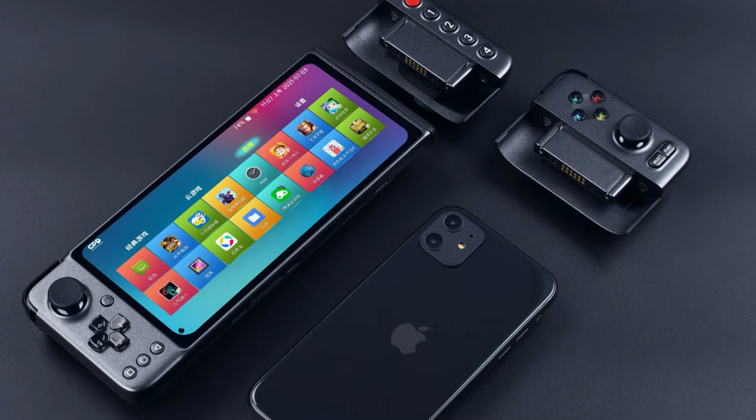Obviously, looking at these pictures here, it's an Android gaming phone that's been repurposed as a console with attachments to it. Not what I wanted, but that's what we get. So the GPD XP has some specs here that we can read off. It says that the full list of specifications for the GPD XP have not been announced yet. However, from their sources, they've learned the following information.